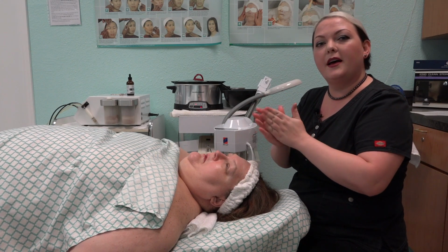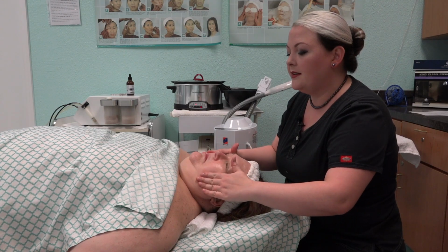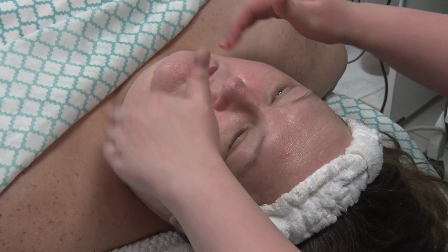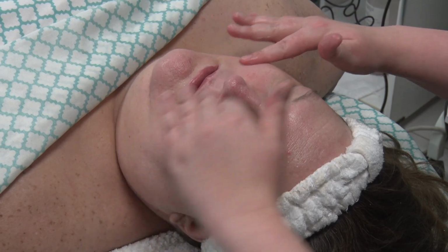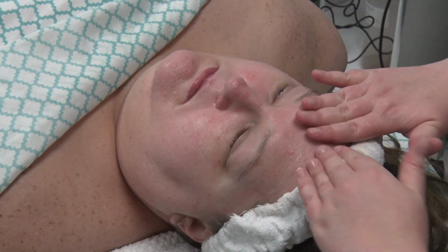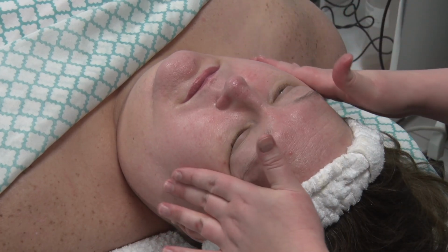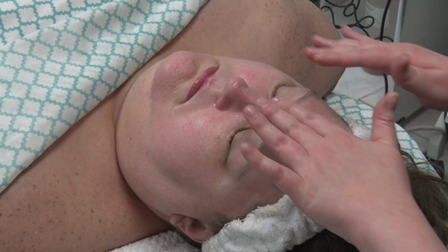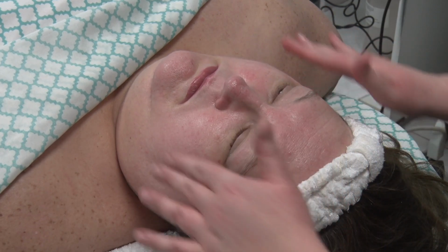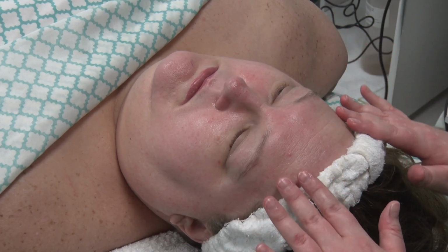Next, we're going to go ahead and apply a moisturizer to seal everything in that has an SPF of at least 30. Now there are different kinds that have different ingredients, and you can test them out according to your skin type, but everyone should be wearing an SPF 30 every day to protect your skin from sun damage.